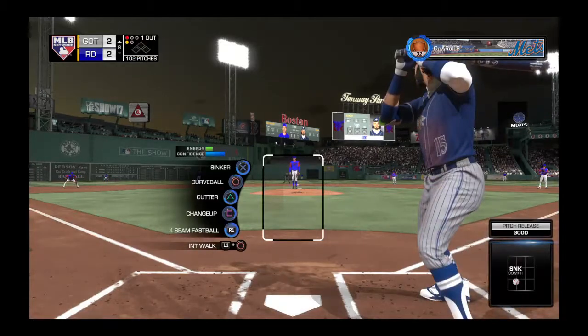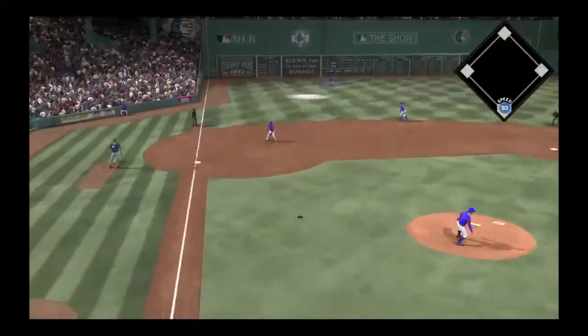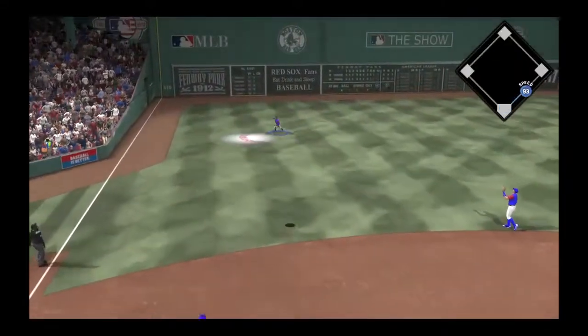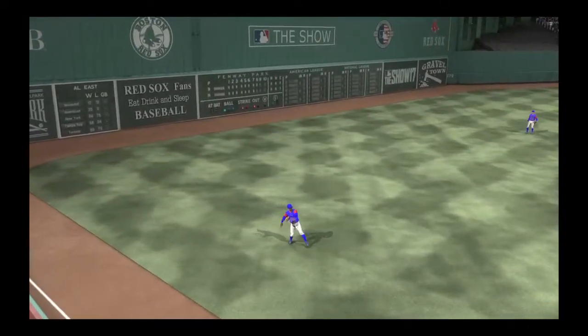Called strike at the knees. Evens the count at 1-1. Goes the other way, and this is in the air out to left. Left fielder has a beat on it, and he brings it in for the second out of the inning.